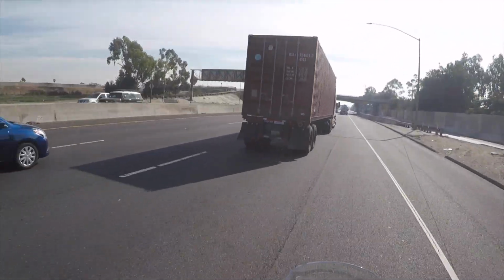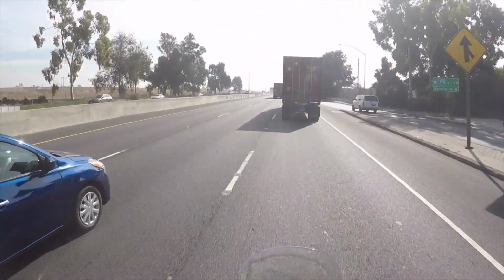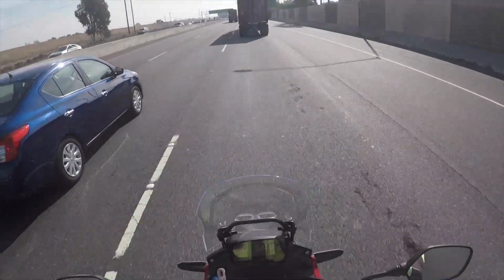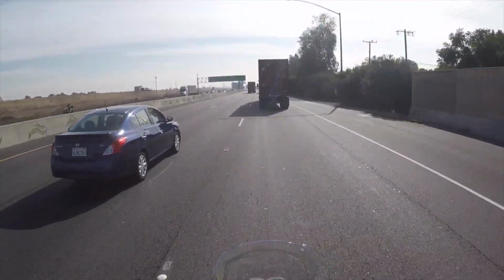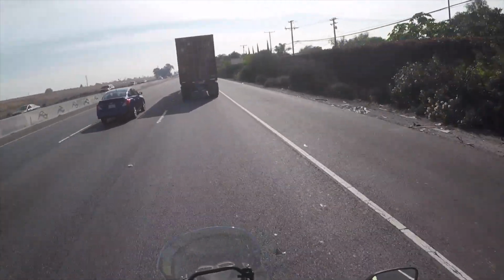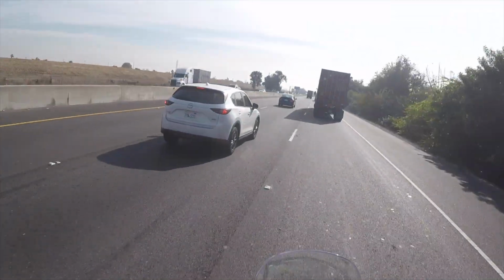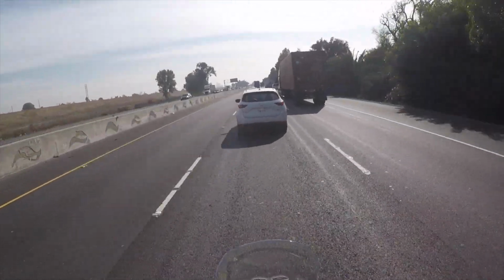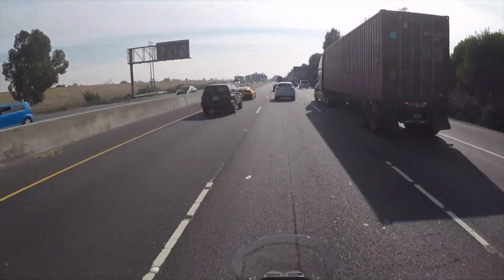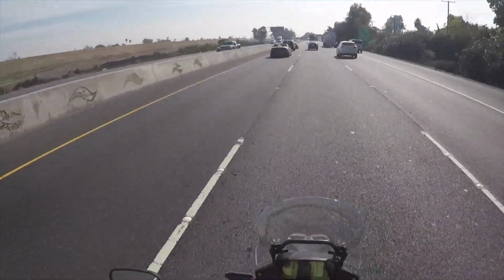Heading toward the port of Los Angeles, port to Long Beach now. It's a bit windy out today. I'm sure with the windscreen down, getting a lot more wind noise as we ride. Sorry about that. We will work on that. We'll see how that goes.